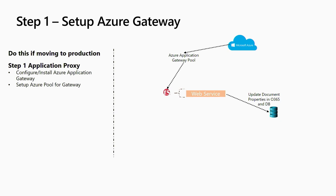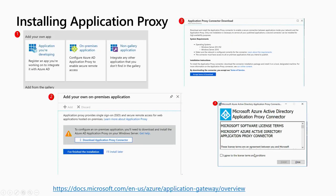It does require some IT intervention. If you're going to push it into production, you can have multiples of them. We have ours set up with multiples behind a firewall. Azure has a way to do pooling, and we'll look at that in just a second. So here's how you install it. It's super easy. There's not a lot to do.